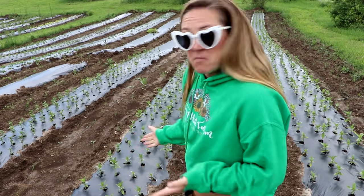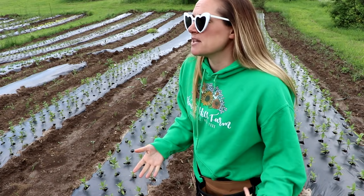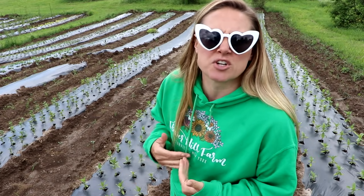They've tripled in size. I've actually had buds on them. I pinched a lot of them. I'm not going to pinch all of them. I'm going to let some bloom and then act as the first cut to be its pinch. I do that on some things just because I want the earlier blooms.